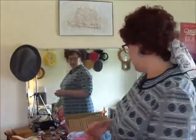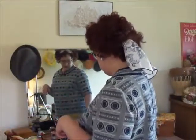So that was $15 at Salvation Army. So more than I usually spend on my purses. But it was so cute, I liked it. So I got that. So that was my last Salvation Army purchase.